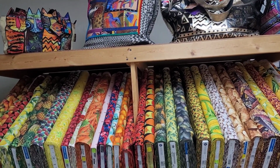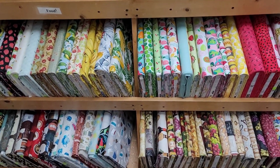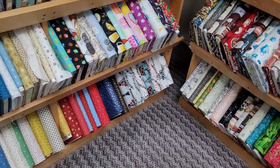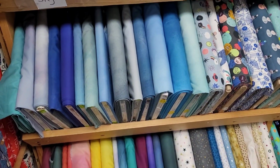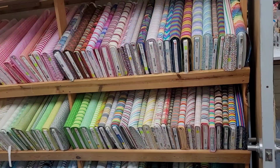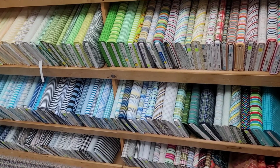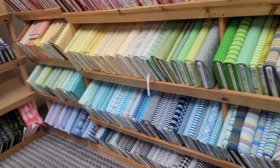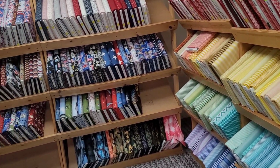You guys know I like my hot chilies and the fabrics with the fruit on them. So we've got fruit and vegetables. And I think here's some more polka dots. Here's some ombre fabrics, sky fabrics. Look at that. It's amazing. And here's stripes. I like this section. It's in one of the corners of the store. Look at all the stripes. Oh, I want that black and blue stripe with the check next to it.